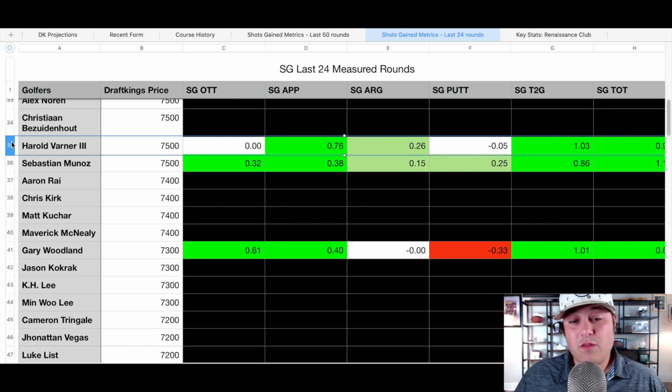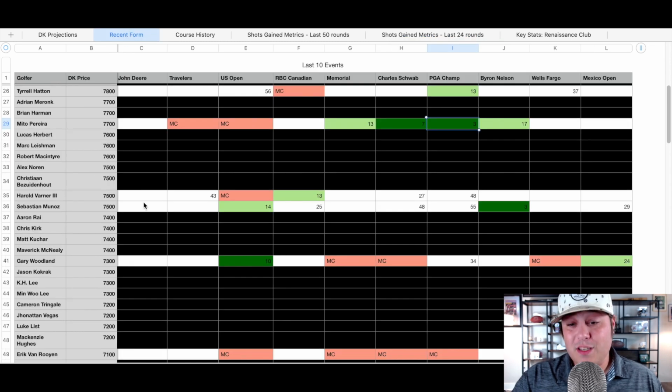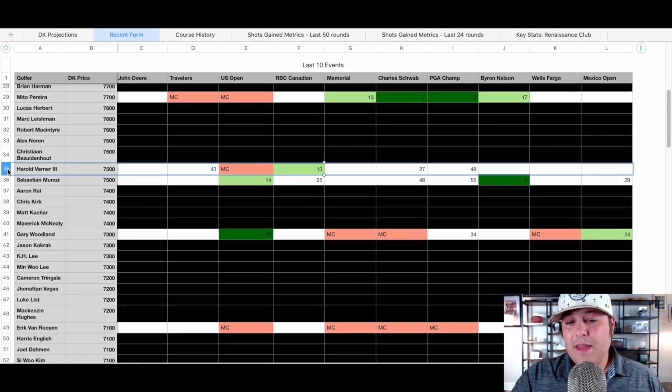So for HV3, one of the plays where if you're looking to play in cash or smaller field contests like single entries, 2 to 3 maxes, I like him even more. But for these large field GPPs as well, I think he has plenty of upside, because if we look at the recent form, just in terms of finishes, you can see what we're looking at here, right? I know it's not all that flashy, right?